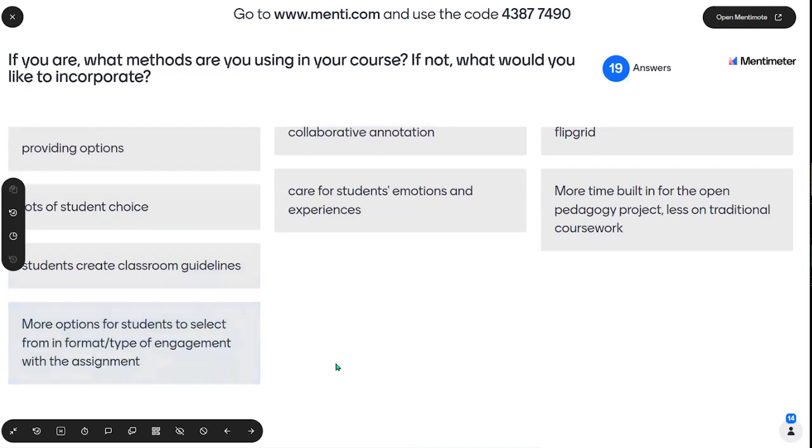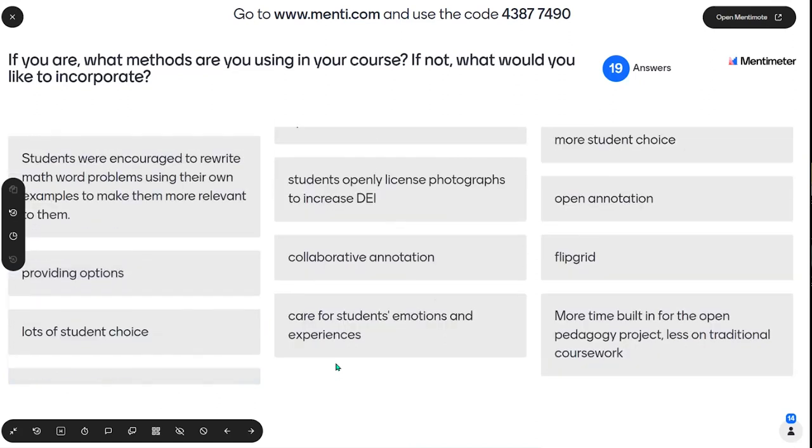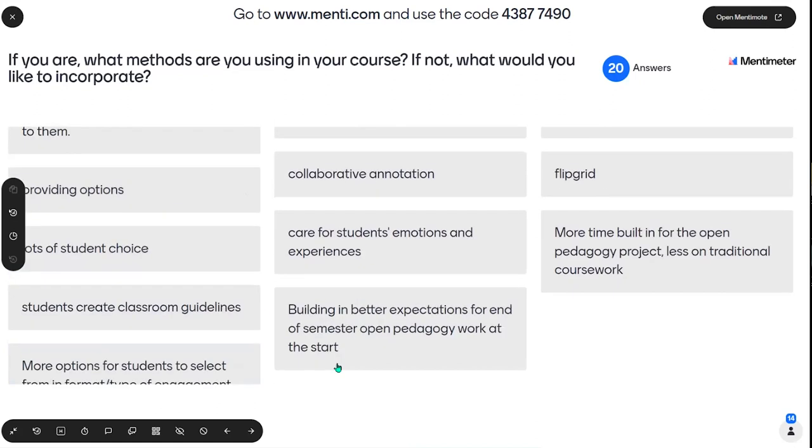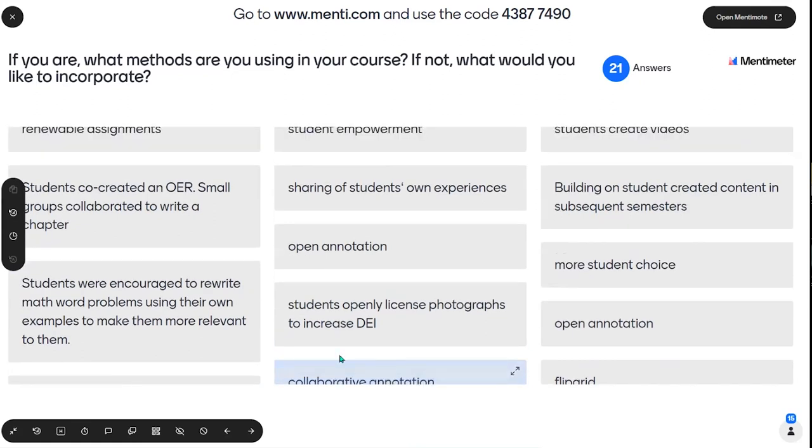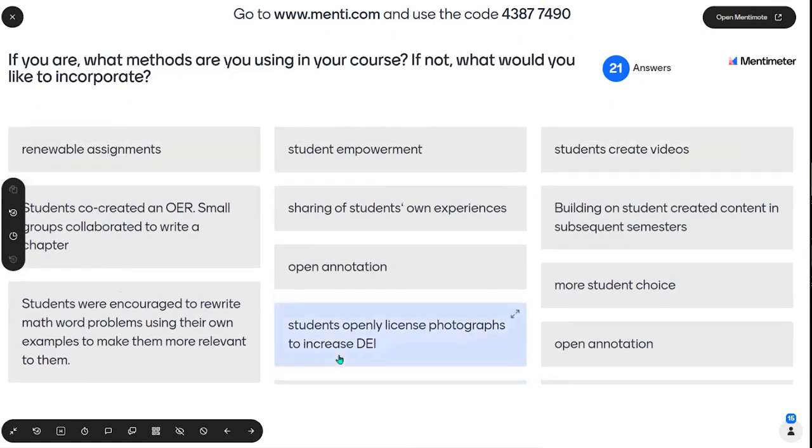More time for open pedagogy project, less on traditional coursework, Flipgrid. Care for students' emotions and experiences, absolutely. Building in better expectations for end of semester open pedagogy work at the start. Students lead openly licensed photographs to increase DEI. I love that option. That sounds like a great assignment. Sharing of students' own experiences, absolutely. We have a real opportunity to center students in the coursework, and their lived experiences are often going to be shared lived experience among other students.